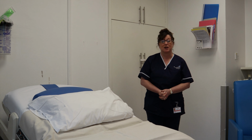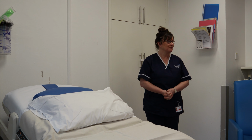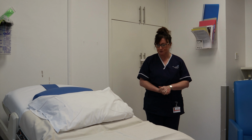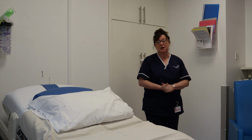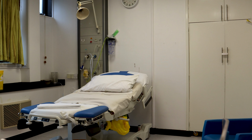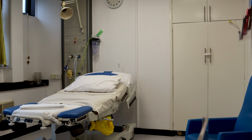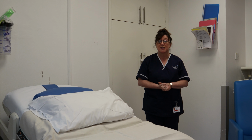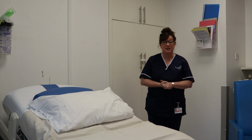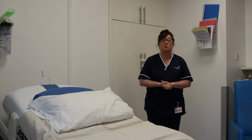Hi, my name's Sharon. I'm one of the labour ward managers. This is one of our consultant-led rooms at Airedale on the labour ward. They remain pretty much like the low-risk rooms but are slightly bigger with ensuite facilities. They're bigger to allow for any equipment that might be required when caring for a lady who needs higher level care. The beds move up and down and can be changed into lots of different positions to promote active birth.